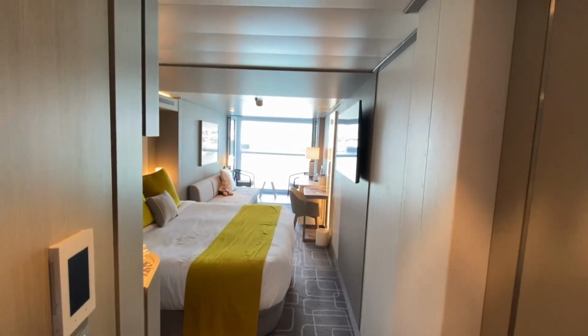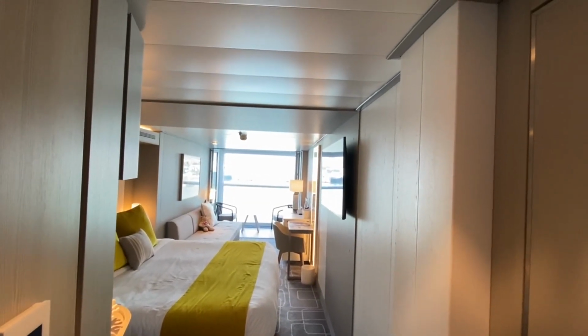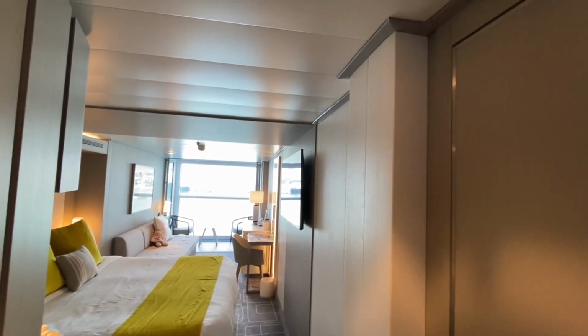Oh, and did you notice that? The door actually opens outwards. Okay, so let's go in, have a look. This is the first view coming in, so you can see that the balcony is there, so we'll go and check that out in a moment.